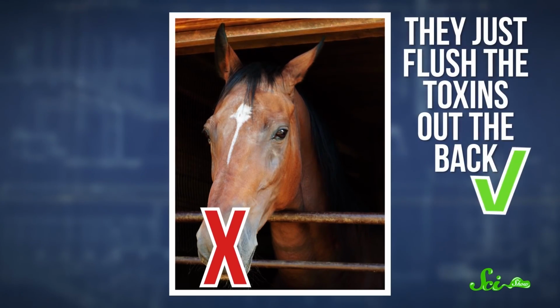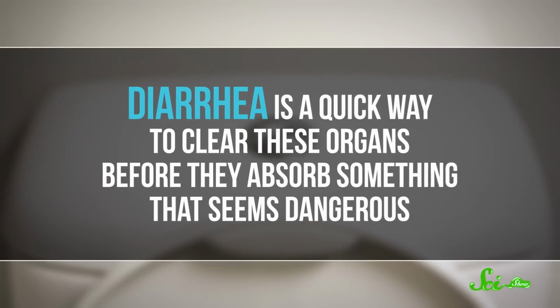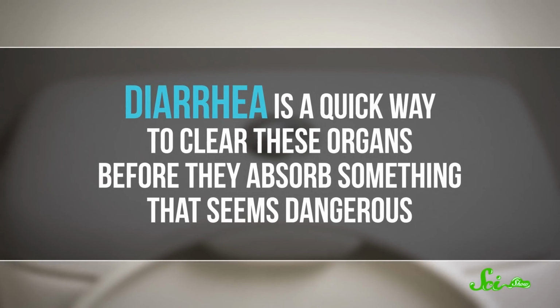Instead, they flush them out the back door. The vast majority of nutrient absorption happens in the horse's intestines and colon, and diarrhea is a quick way to clear these organs before they absorb something that seems dangerous.